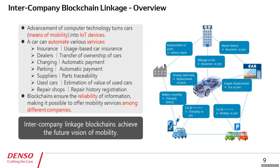For services like these, data integrity is absolutely necessary at levels probably not achievable at large scale with today's central authority. Denso is researching and developing trusted transaction and trusted trip services based on the distributed authority for multiple entities through the blockchain platform and its technology.